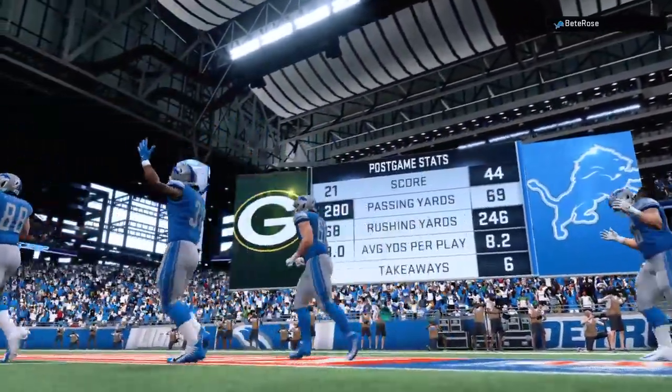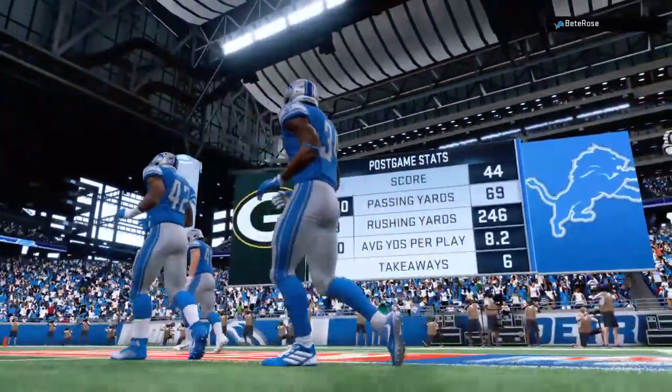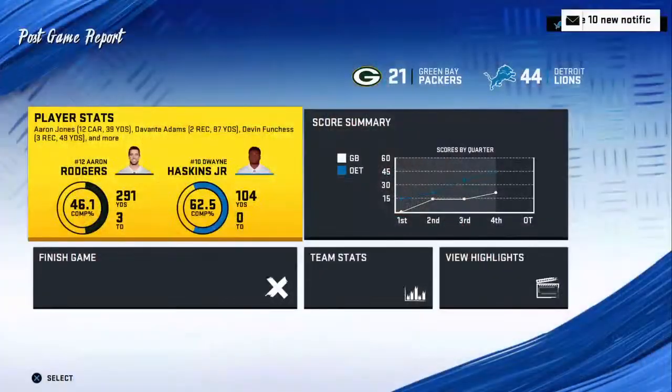So for the Lions, that'll be a happy locker room as they start this season 1-0. And they'll get another home date next week as the Browns will come to town.